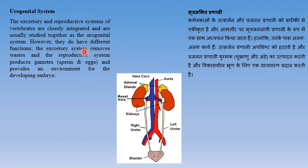The excretory system removes the waste and substances which are harmful to the body, and the reproductive system produces the gametes like the sperms and the ova.